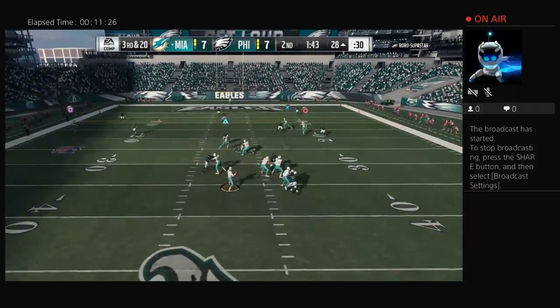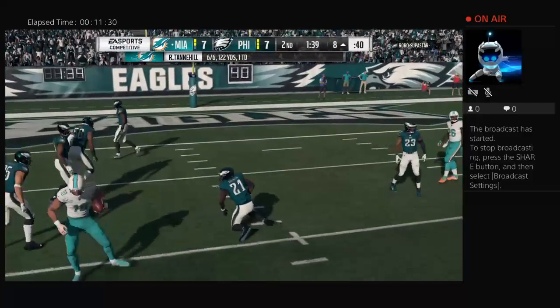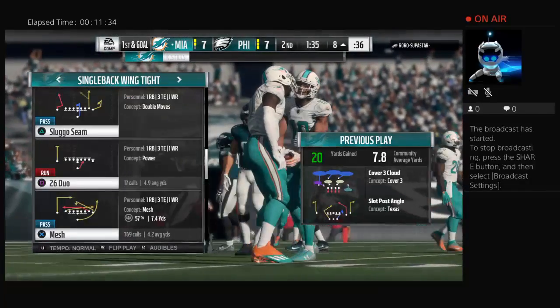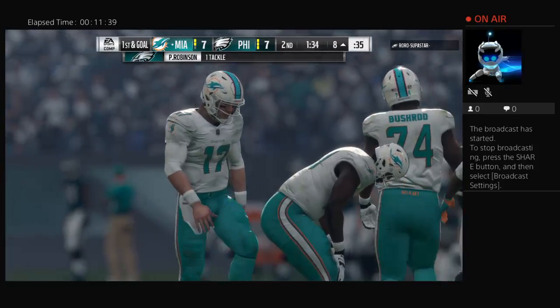Third and long, it's Tannehill. And this is caught at the 8. And he's brought down, but not before reaching the 8-yard line. They're able to convert on third down, and that sets up a first and goal.